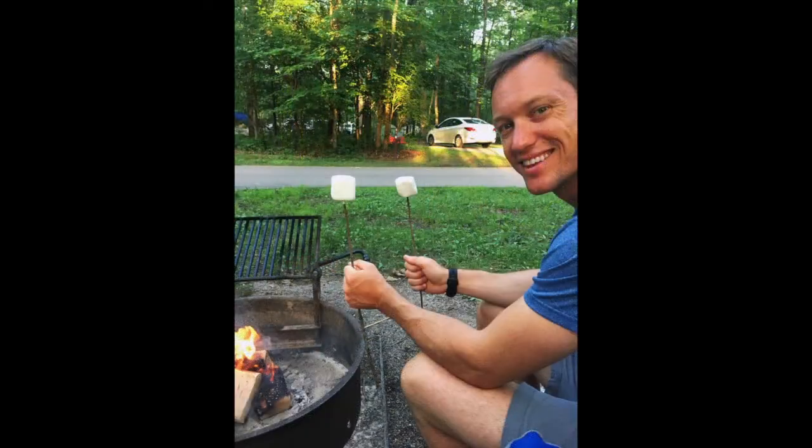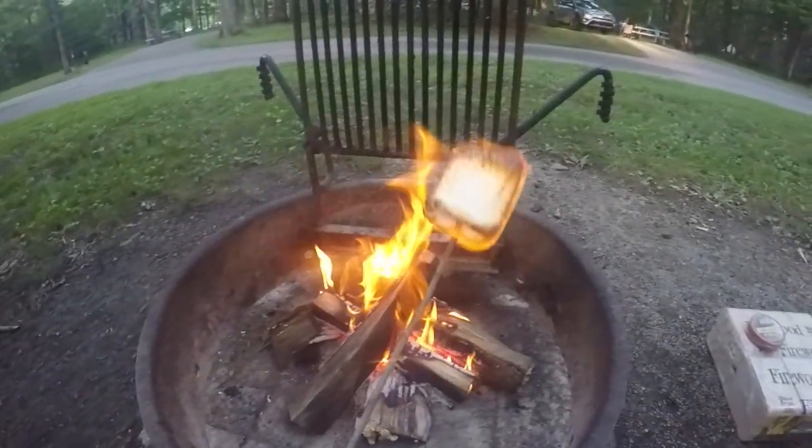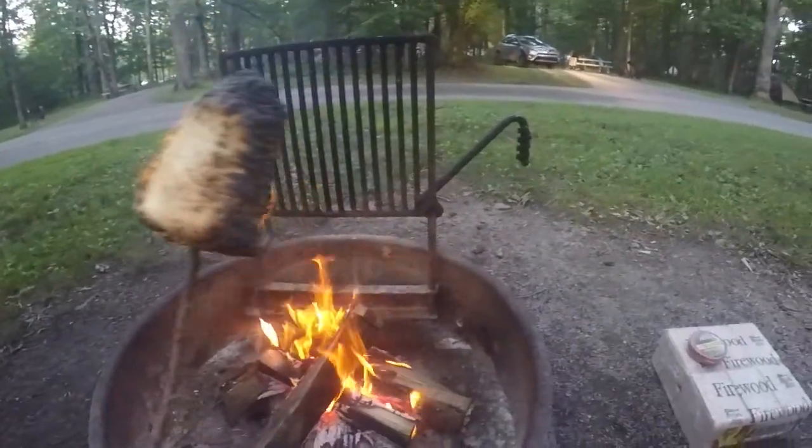Of course, we had to roast some marshmallows. Tom prefers dark chocolate, and I'm more of a milk chocolate connoisseur. We ended up having s'mores on both nights.